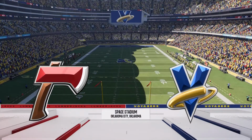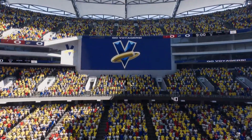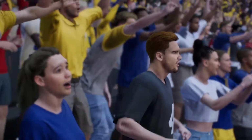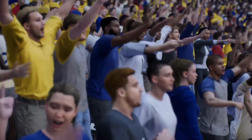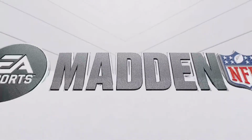EA Sports coverage of the National Football League brings us to the Sooner State and the hard-working capital of Oklahoma City. Today, we've got a Week 13 matchup for you here, as it'll be the Lumberjacks of Brooklyn taking on the Voyagers of Oklahoma City.